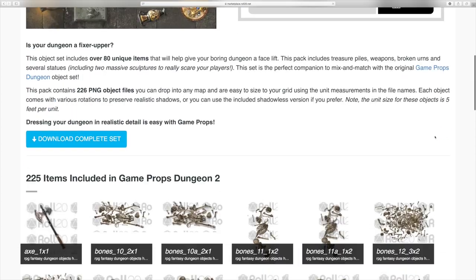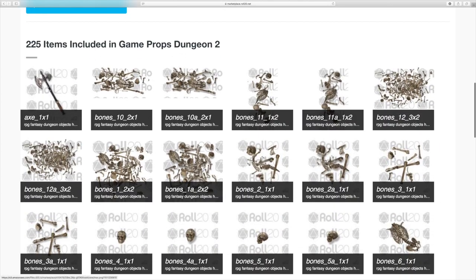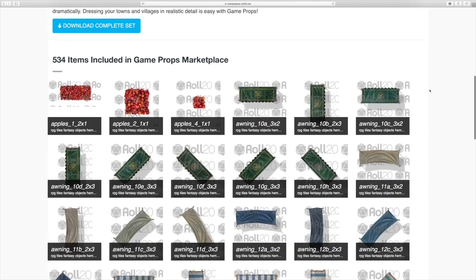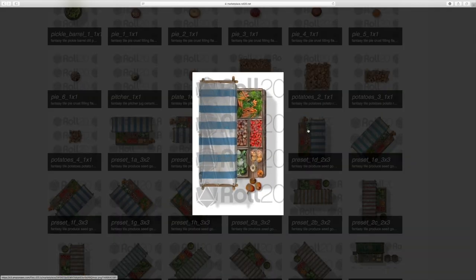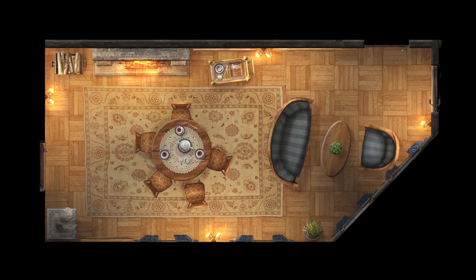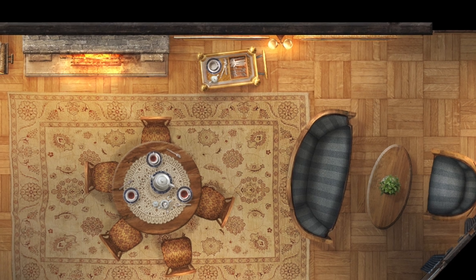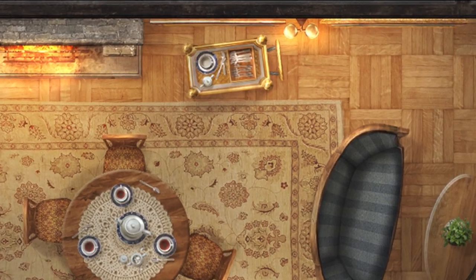A Dungeon Props 2. And even the marketplace, where it has amazing stuff you can put in for the kitchen and such. Along the way, he had many challenges making this map. He spent 3 hours alone just on the tea cart with the dishes and silverware.